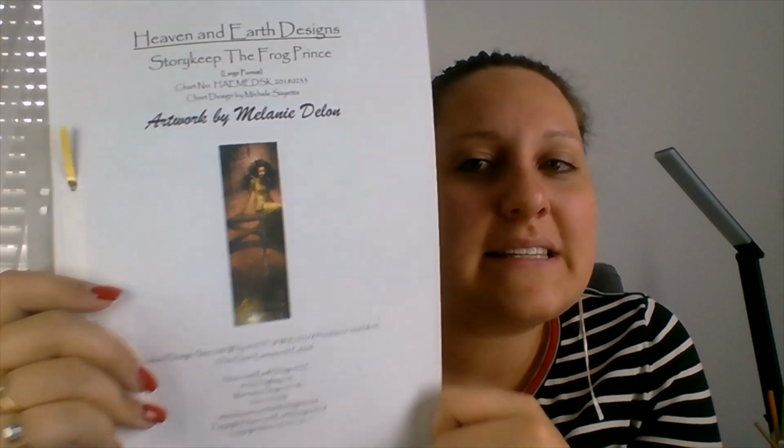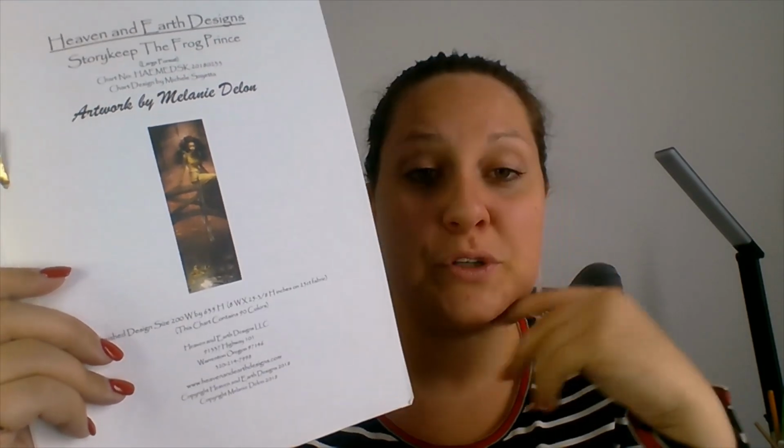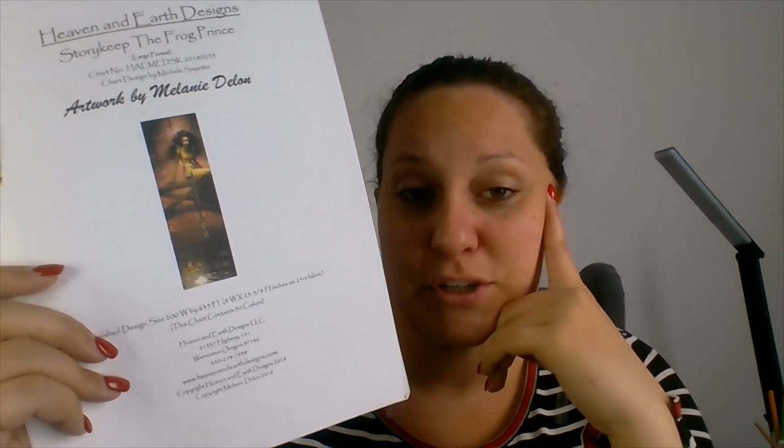Now let's move on to my next full coverage project. And this is Story Keep the Frog Prince. It's started by Heaven on Earth Designs. The artwork is by Melanie Dallon. And with this one, last time I told you I have about 2,000 stitches left to finish my year-end goal. I was wrong. I still need 3,200 stitches to finish my year-end goal on this one.